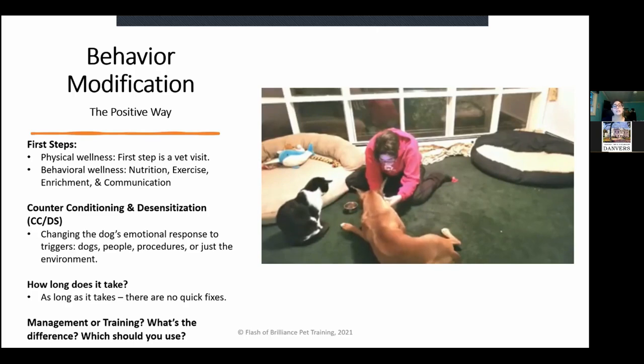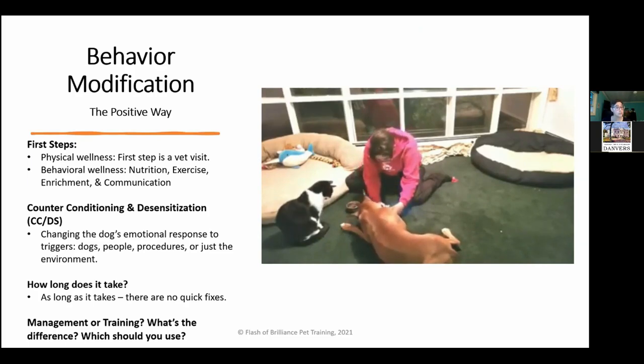But my criteria for this session was do not pull your feet away. If she pulls her feet away, then we would stop for a minute. She would still get her cookies because I want this to be a happy experience for her. But she did not once pull her paw away.